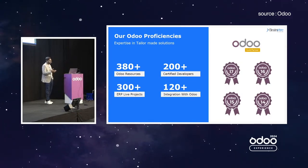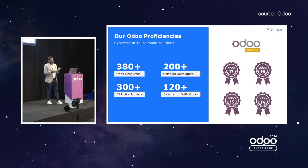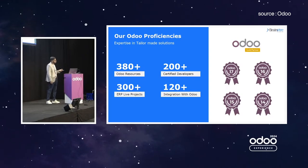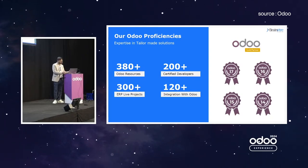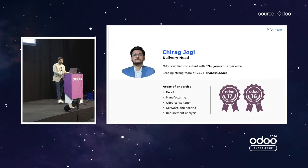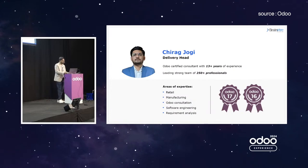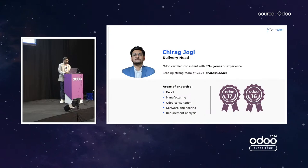Till now, we have done 300 plus successful implementation go-lives, and around 120 plus integrations, whether e-commerce, EDI, shipping gateways, or payment gateways. Myself, I have been working in Odoo for the last 13 years and have very strong expertise in retail, manufacturing, distribution, and as a solution architect.